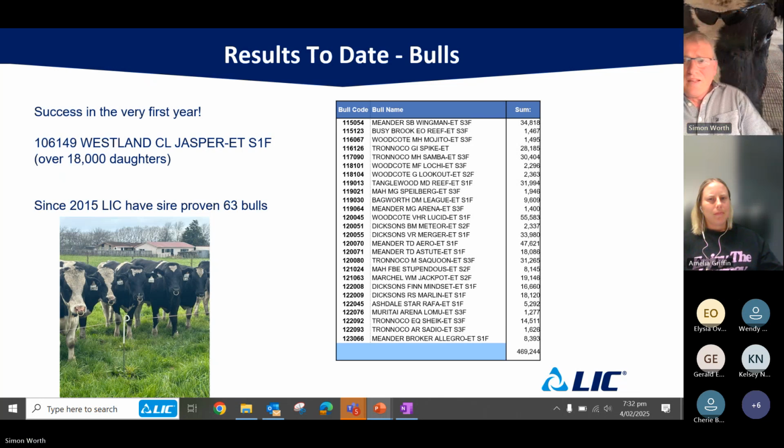But just before we got on, I added that group up, and I think there were 23 bulls. So of the 63 that we have progeny tested, about 40% have actually returned to market. Some smaller numbers, but I think that's a pretty decent strike rate.